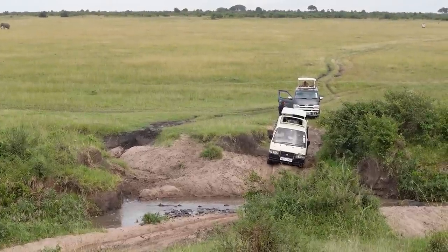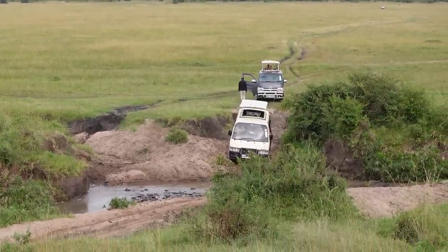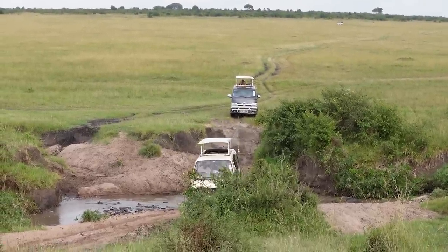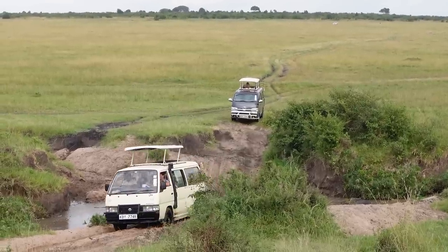We did it! Yay. Our driver's the best. We just passed through that stretch there, and then the others are trying to come now. Well, they make it. Nice. Easy.